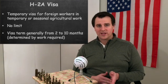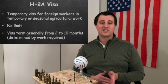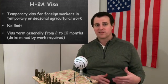There is no limit on the number of visas issued, and the duration of each visa depends on the work that needs to get done, anywhere from 1 month to 10 months. As far as the employer's responsibility, they have to provide inbound and outbound transportation, they have to provide free housing, they have to provide meals, which they're allowed to charge the employee for, and daily transportation. All the state or federal minimum wage laws and U.S. labor standards still apply, just like they would for a U.S. employee. And there's actually a heavy emphasis with this visa that foreign workers be treated exactly the same as U.S. workers in the same job.